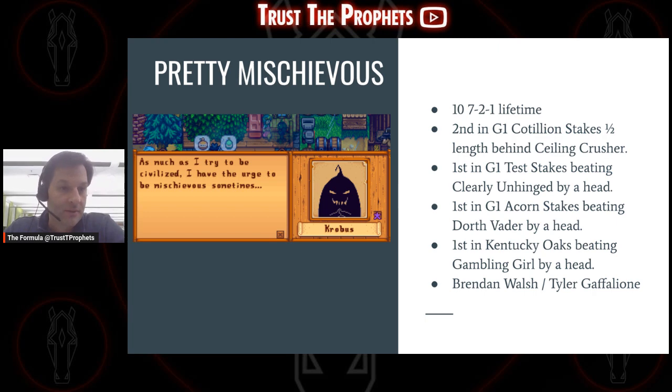And let's not forget, winner of the Kentucky Oaks, beating Gambling Girl by a head. This is a horse that will not lose by much and will not win by much either. You're not seeing the four-length victories like you have with some of the other high-class horses here, but a victory is a victory if you're Pretty Mischievous.